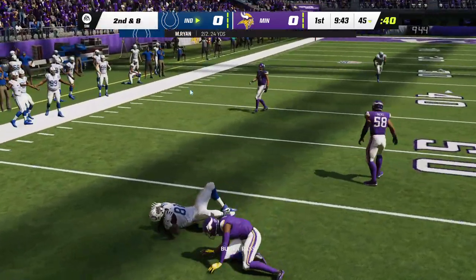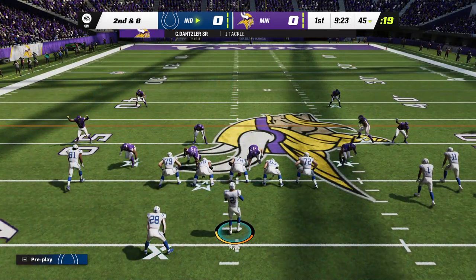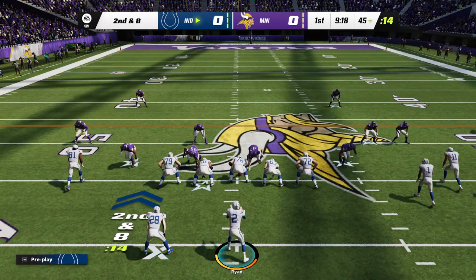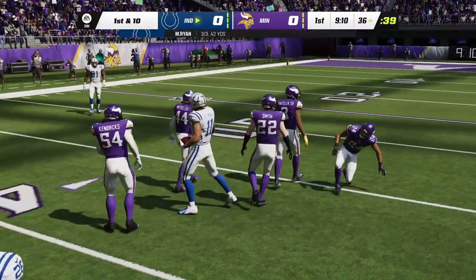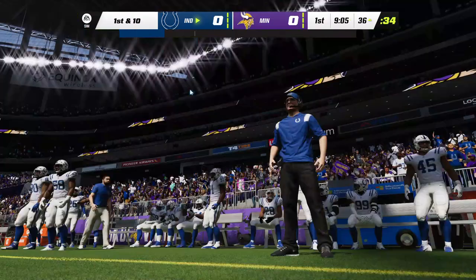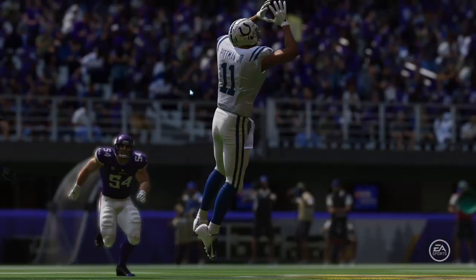And that's caught left side by Mo Alie-Cox. Just a gain of a couple there. And it's second down. Here's Ryan. This will be taken in by Michael Pittman. And he'll be dropped at the 36. It's a good gain of 18 on a play that originated back at the 18. And that's a more than acceptable read right there because it's zone coverage, so timing is everything. This time he waits for his man to come open, puts it right on him, and they pick up a first down.